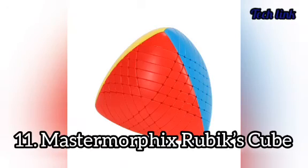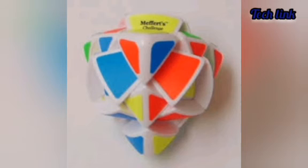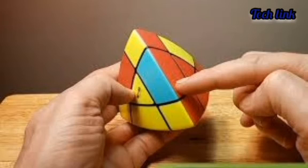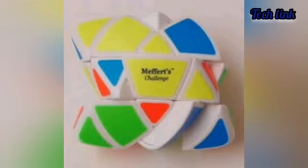11. Master Morphix Rubik's Cube. The standard Master Morphix puzzle is very hard, which is why it is on our list of the hardest twisty puzzles. It is a 3x3 Rubik's Cube with a different shape that is much harder to solve. The centers need to be in the right place, but edge pieces can be put in the wrong place and still look like they belong.